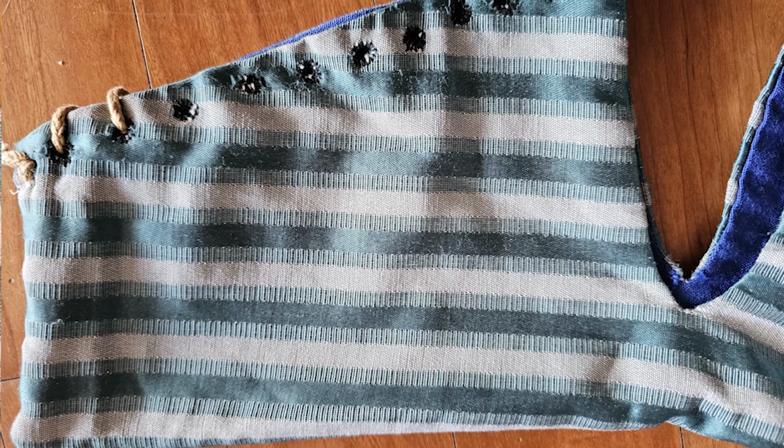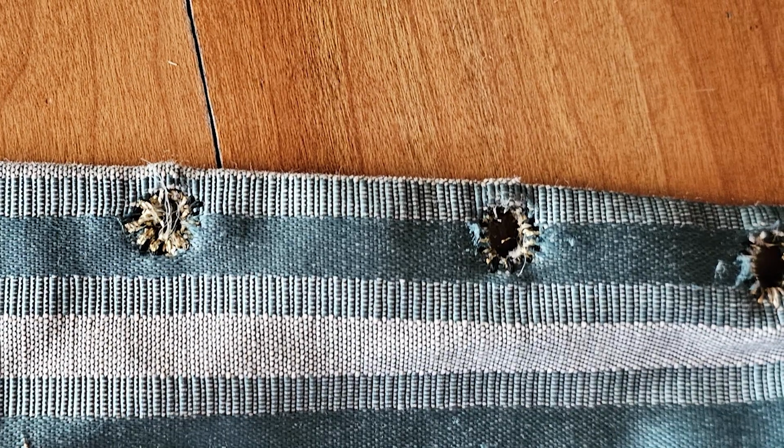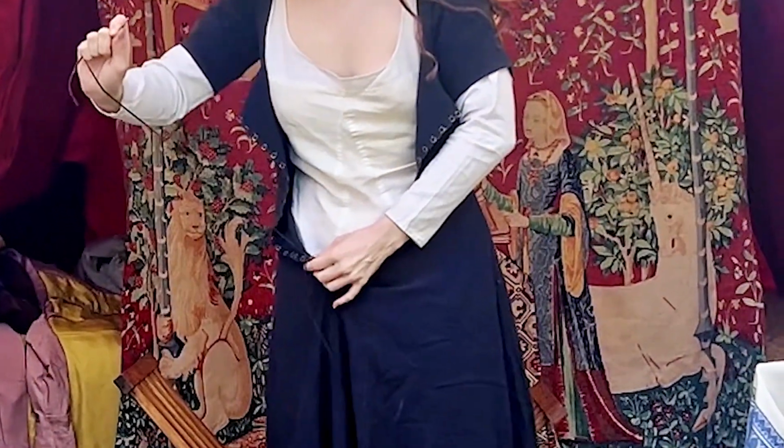But here, you can see these holes were punched. So not only are these holes huge, which you don't really want huge lacing holes, you want lacing holes that are just big enough to take your laces with the egglet on the end, with the chape on the end.